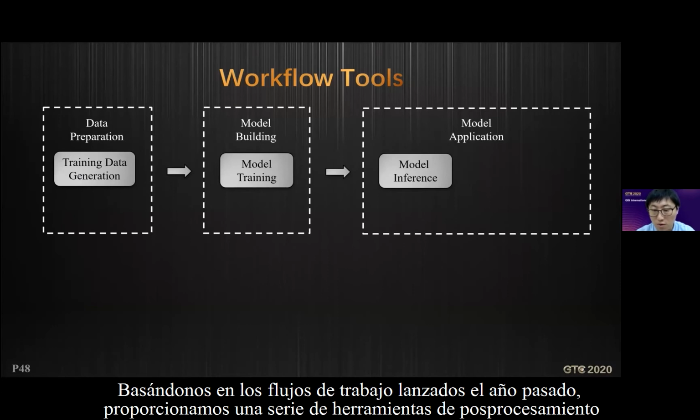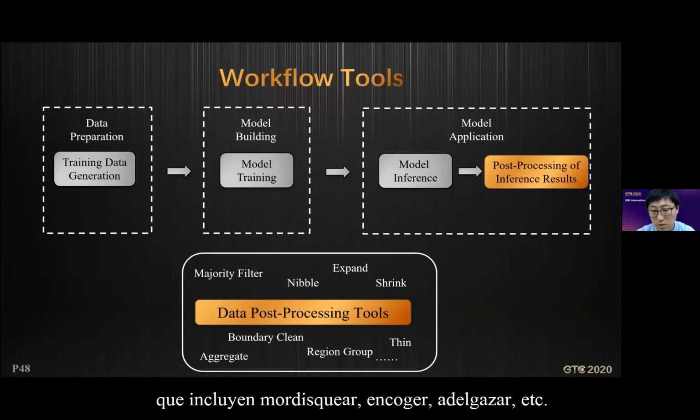Based on the workflows released last year, we also provide a series of post-processing tools, including the nibble, shrink, thin, and other useful tools to help finish the job better.